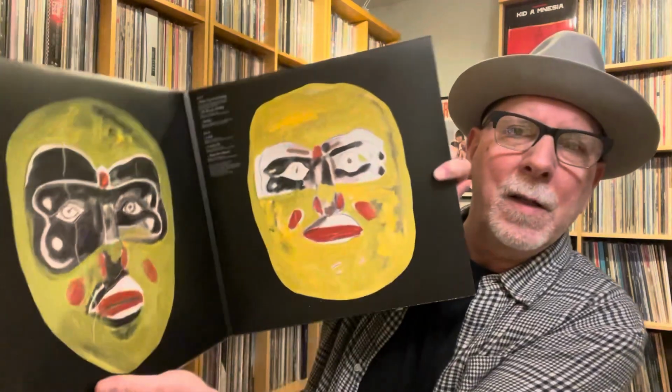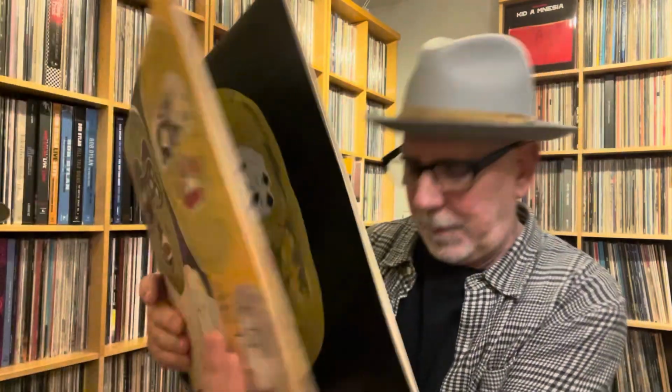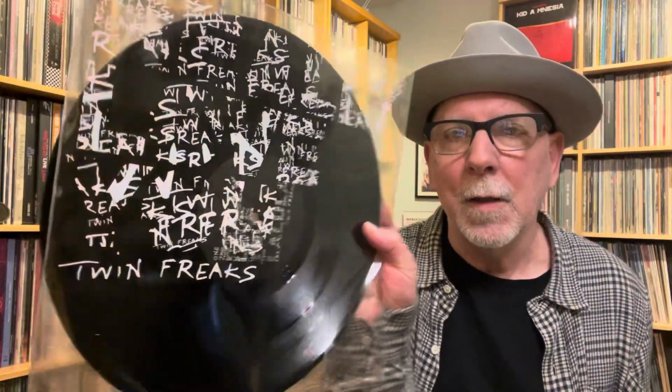I mean, this didn't get a lot of exposure, but Paul McCartney's artwork obviously graced the cover, and that's really a nice part of it. Look at this. These are beautiful, I think. There you go. Paul McCartney, Twin Freaks. This is the Fireman, Electric Arguments.